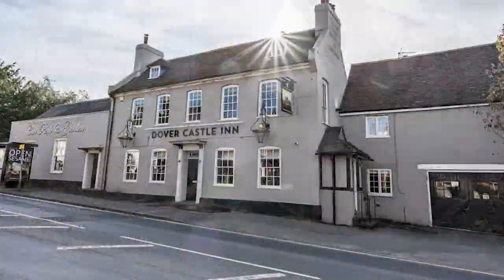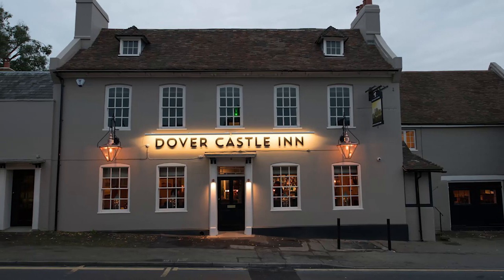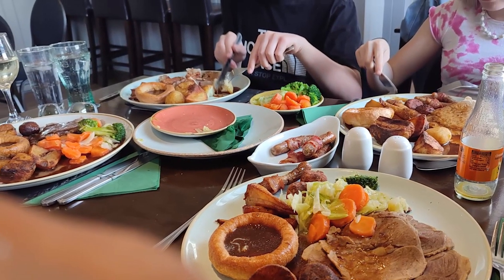We were heading to the Dover Castle. We'd never been there before, but I have to say, it was brilliant. Our Sunday roasts were huge, all fabulous food, the service was great, in fact the overall experience was excellent and comes fully recommended by us.